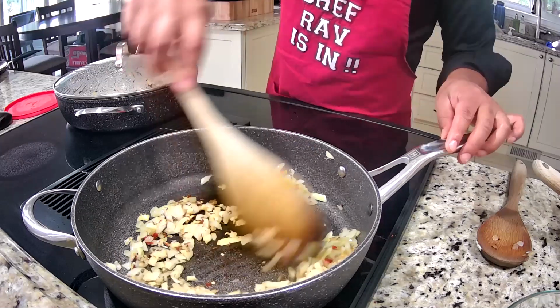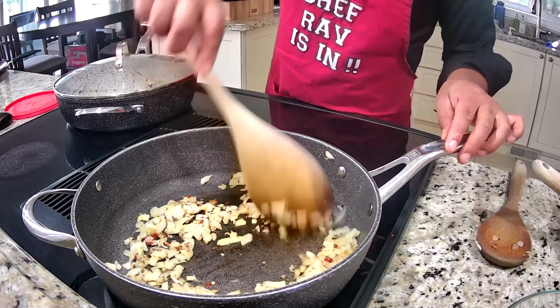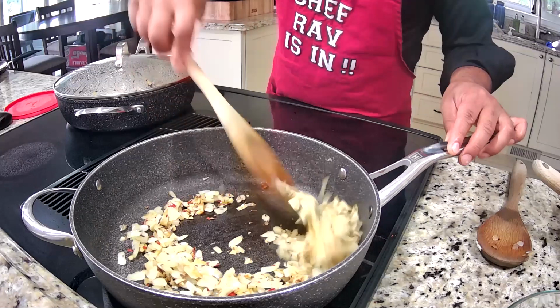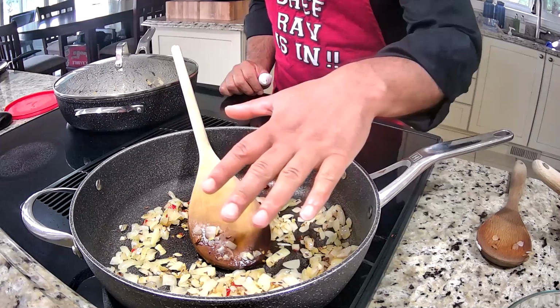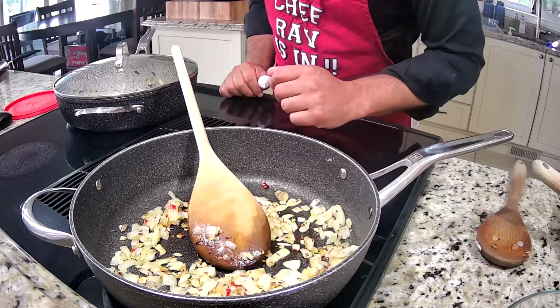Just confirming that those are the same onions that were on the stove cooking a while ago. These are the same onions I told people to put on the other burner. Once these are golden brown or transparent, what we're going to do next is add the tomato puree.